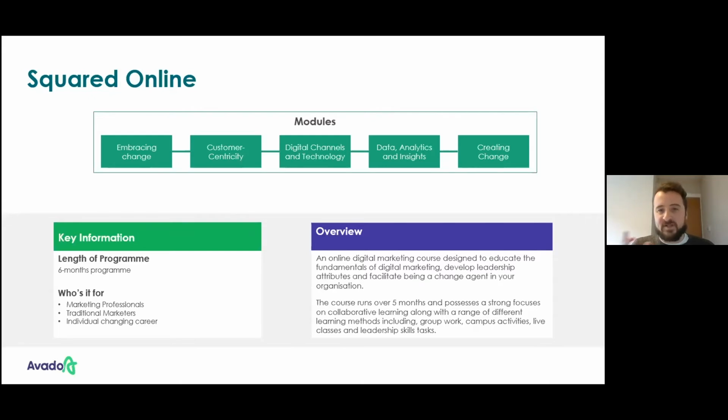The third module looks at digital channels and technology. That looks at mobile tech, search, Google search, keywords, display, video, programmatic, if you're familiar with digital marketing. All of those things are covered in that module. Then we have data analytics and insights, which looks at Google Analytics, attribution models, and single customer views. And then we have creating change at the end, which looks at the latest tech developments, organizational culture, and how to drive that from a digital marketing leadership point of view.